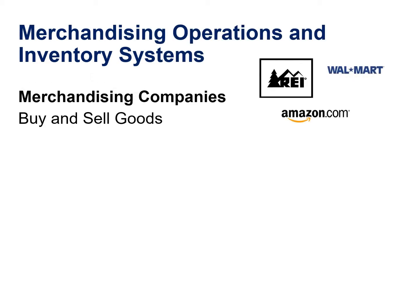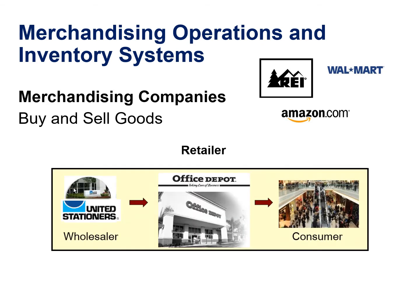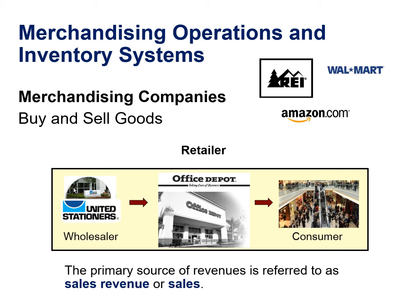REI, Walmart, and Amazon are merchandising companies because they buy and sell merchandise rather than perform services. Companies that purchase and sell directly to consumers are called retailers, whereas companies that sell to retailers are referred to as wholesalers. The primary source of revenue is referred to as sales revenue or simply sales.